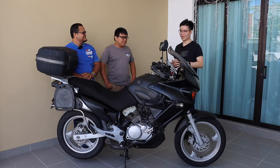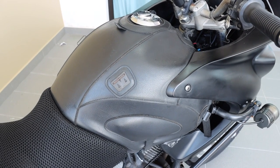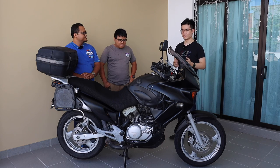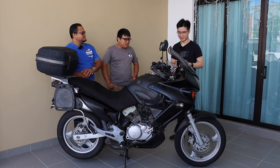Then it's bang for buck. You fill the entire tank, and it's cheaper than public transport in Singapore. So that's one of the major things I do on this bike.